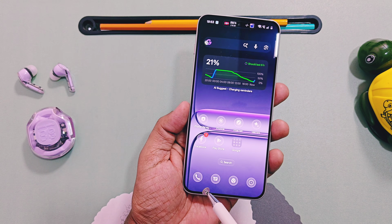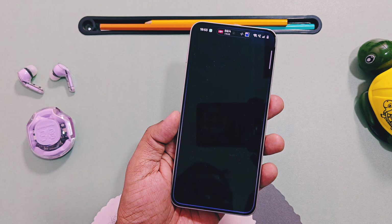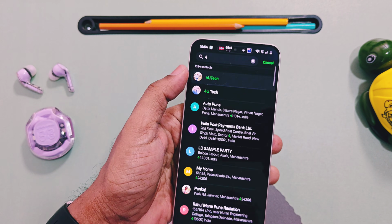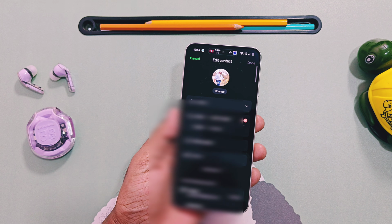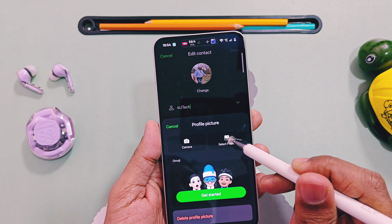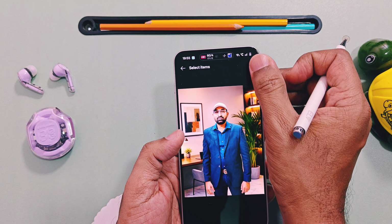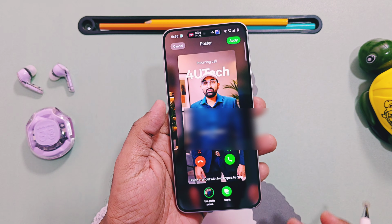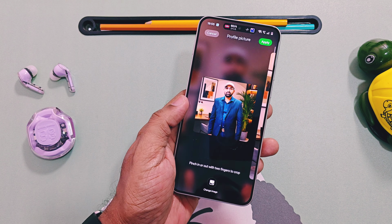Anyways, this update brings some amazing features, especially a new feature in the OxygenOS Dialer. However, this feature is only available on OnePlus devices having the OnePlus Dialer, such as OnePlus Nord 5. When you edit any contact's profile in this version, you get a completely new editing screen. It has two pages. The first page contains the profile picture editing options, while on the second page, you get edit options for the caller ID poster image.